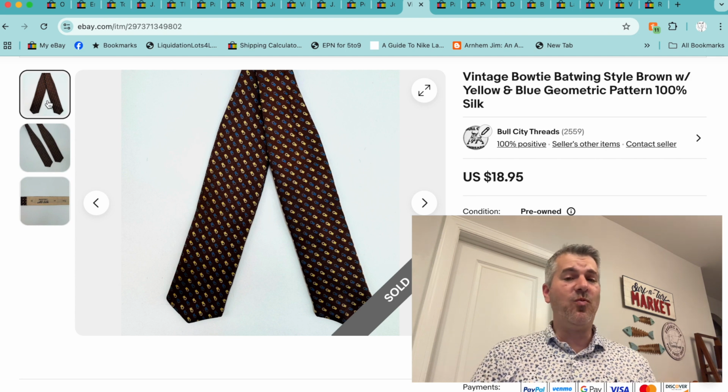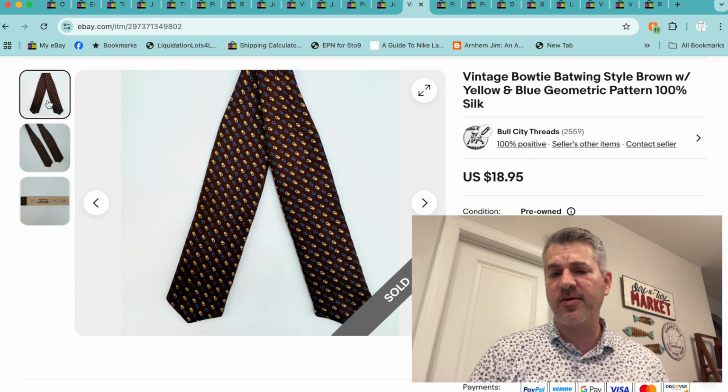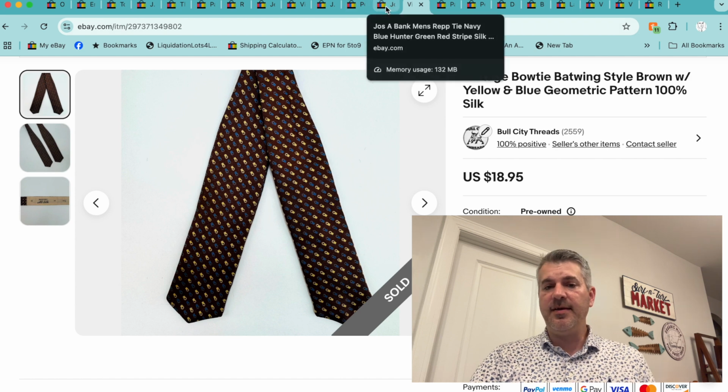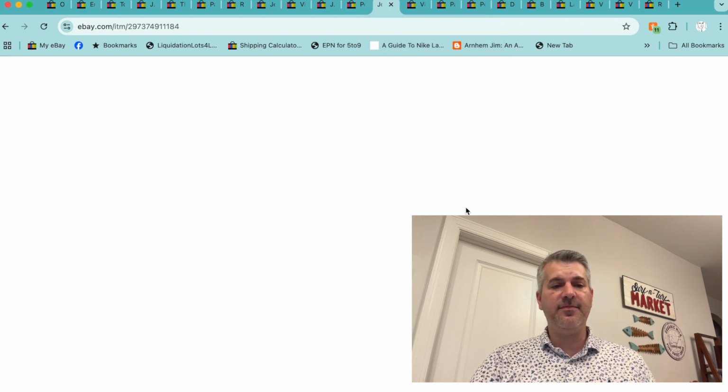You know, if it was branded and I knew it was Brooks Brothers or Polo or something like that, I could have priced it higher. But taking a shot on an unbranded tie and getting to sell quickly for good money, I'm perfectly fine with that.